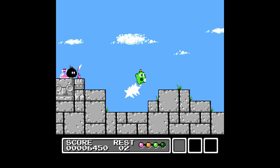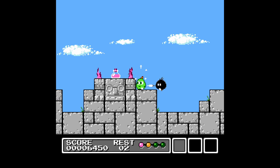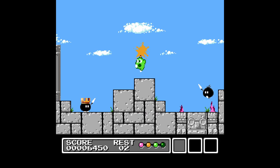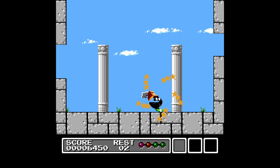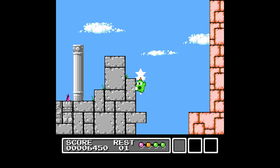Oh God. Die. Fuck you. Oh God. Oh, the star's a piece of shit! Oh God, there's cars everywhere! Oh, how are you supposed to get over that? Oh my God! Oh, we're just dead here. Now the guy's just jumping all over the place, throwing an axe at us. Are you kidding me?